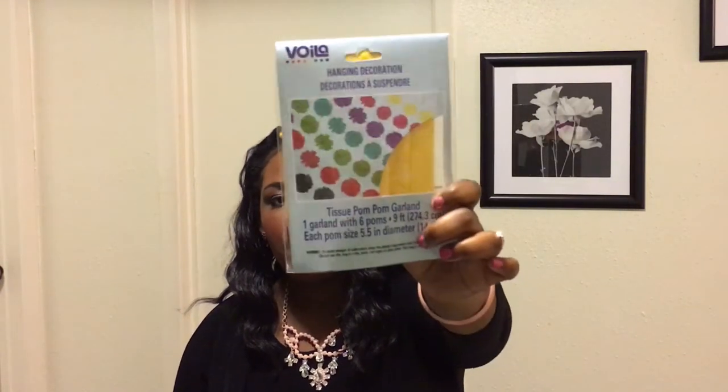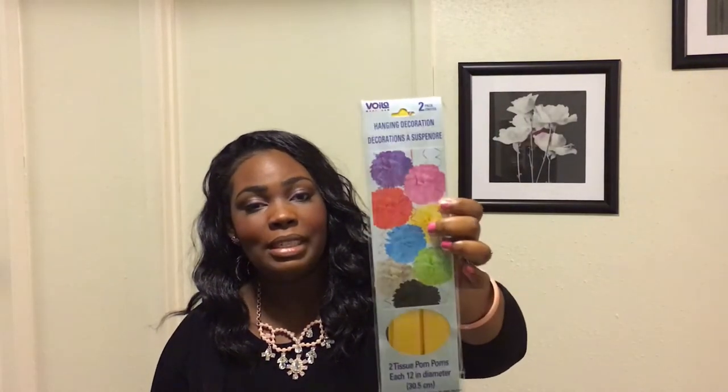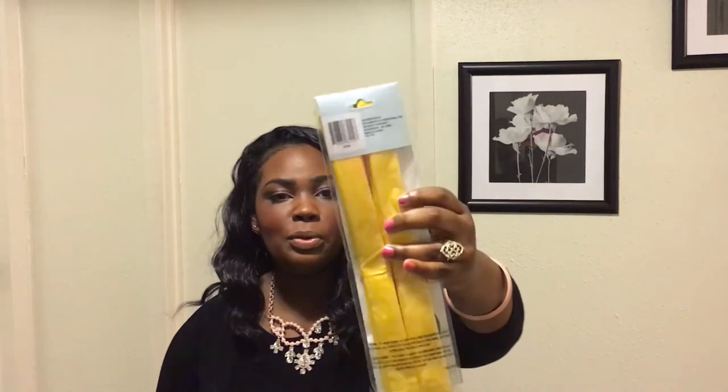Because I like to decorate, I picked up these hanging decorations. This is the tissue pom-pom garland, 1 garland with 6 pom-poms. These are the smaller pom-poms as you can see in the picture. I did not see in any store where they had every single color on this, but I did see most of the colors. I never found the turquoise or the purple. Also got this hanging decoration, which is a suspender, which means it hangs from the ceiling. And these are 2 large pom-poms, and they are also in this gorgeous yellow shade.